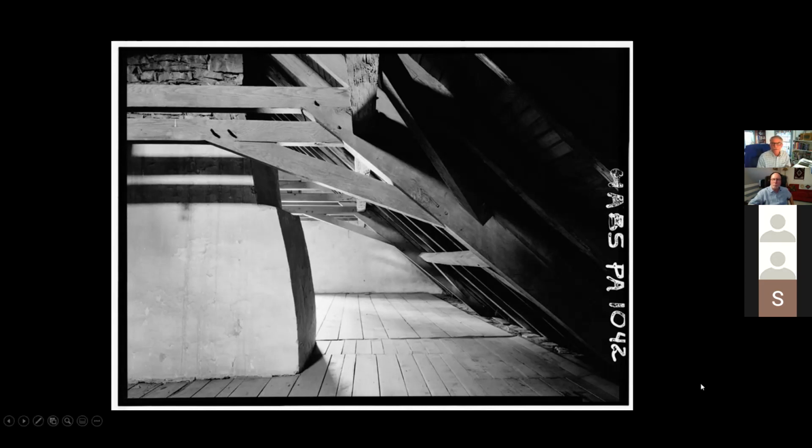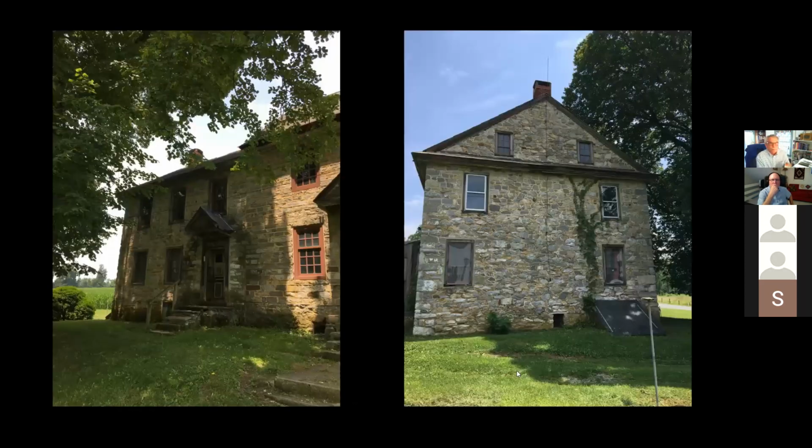This Liegenderstuhl truss system is seldom seen by the late 18th century, and in fact, even if this was 1763, it would be one of the later examples of this system in the Oley Valley. So now we have actually the front of the 1834 edition, kind of contrasting the 1763.